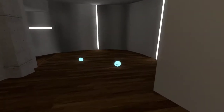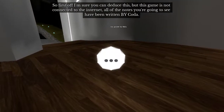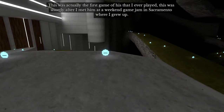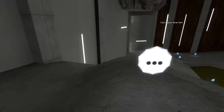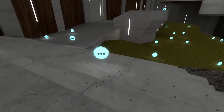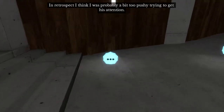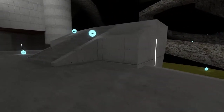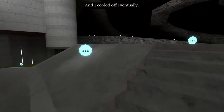Now, I'll be honest, I could walk around and read every single one of these. So first off, I'm sure you can deduce this, but this game is not connected to the internet. All of the notes that you're gonna see have been written by Coda. This was actually the first game of his that I ever played. This was shortly after I met him at a weekend game jam in Sacramento, where I grew up. I saw him working on this very level, and it was just so different from anything that anyone else was doing. So right away I was like, I have to be friends with this person. In retrospect, I think I was probably a bit too pushy trying to get his attention. I was over-enthusiastic. But he was very gracious about it and very patient with me. And I cooled off eventually.